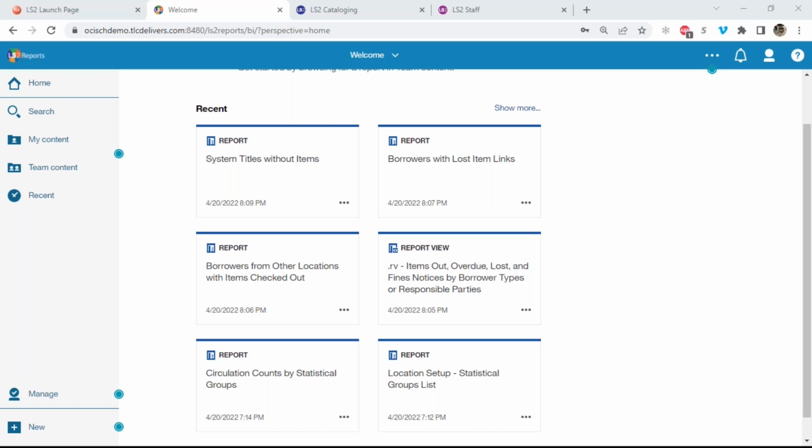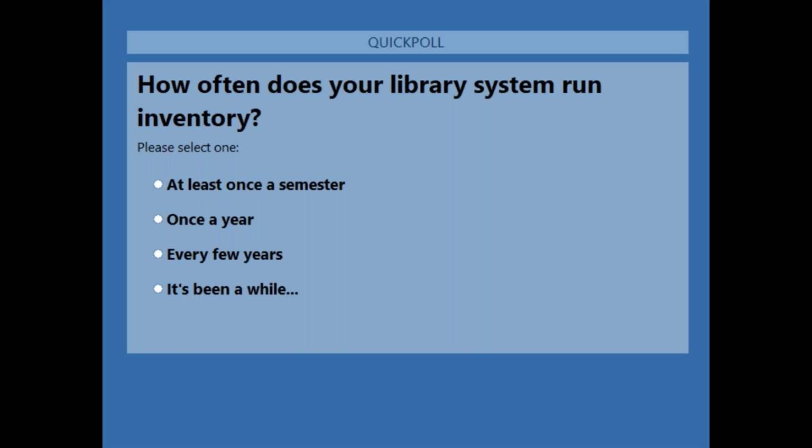I do. Thank you, Philip. So in just a minute, behind the scenes, Justin's going to be launching a poll for us. It says, how often does your library system run inventory? So as we're moving into this inventory section, we would like to hear from you all. How often does that take place? Is it at least once a semester, once a year, maybe every few years, or maybe it's been a little bit longer than that, if ever? We kind of see all variations of options.